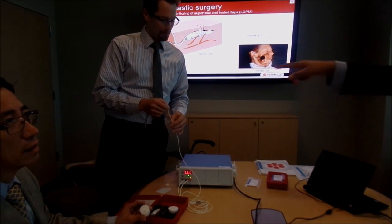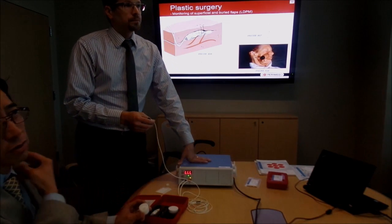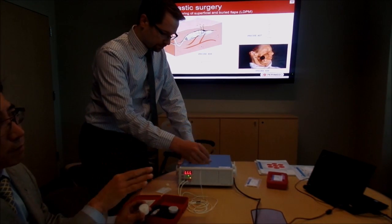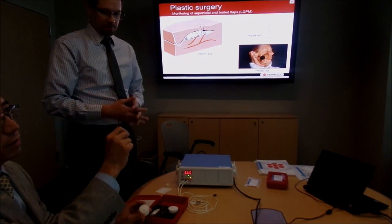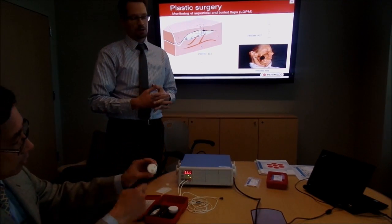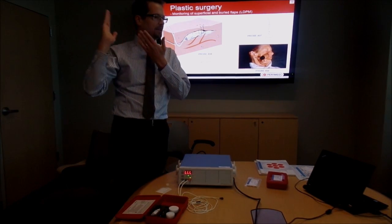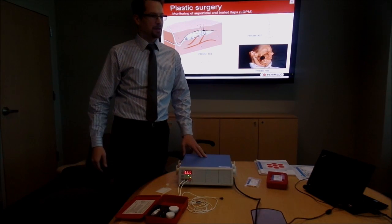Do you always use this probe, or do you ever use the other one? I always use that probe, because I'm exteriorizing. Because you're always exteriorizing. If the flap's completely buried, then you can use the other one, and then when you're done, you pull it out. This probe is very nice to use with a flap with skin out, because it's not really in the way as much as a probe that's coming in perpendicular might be.